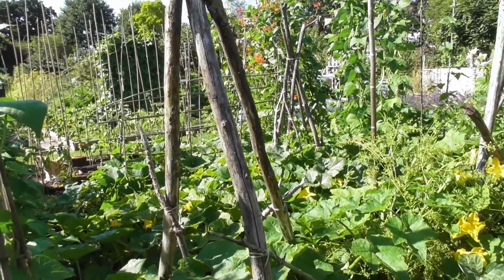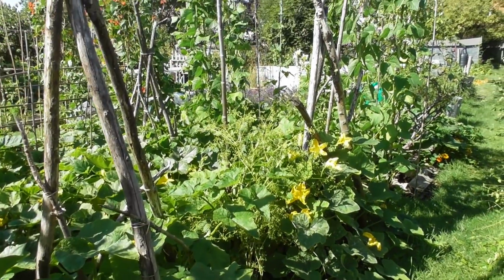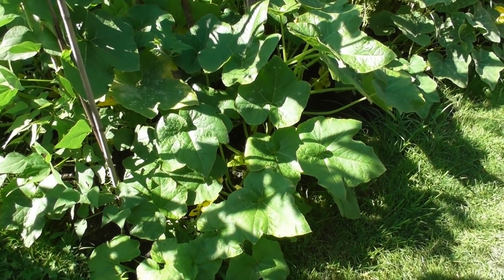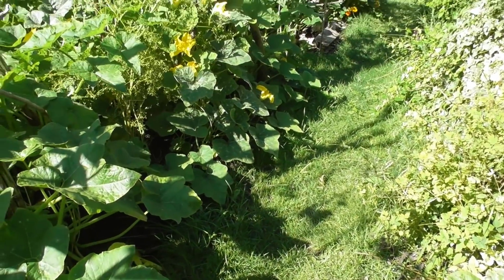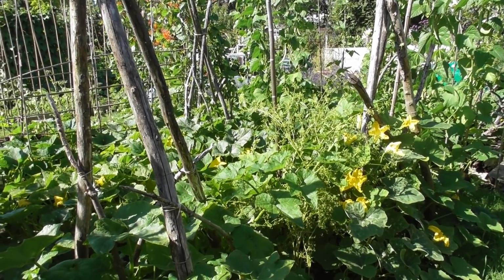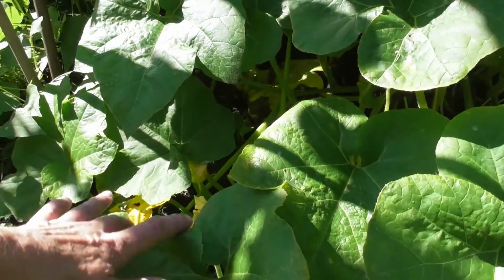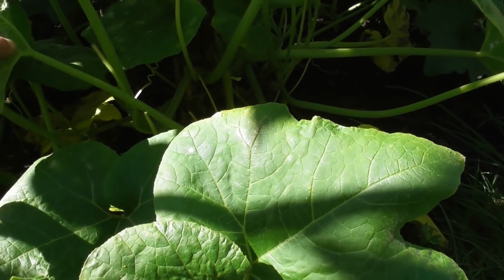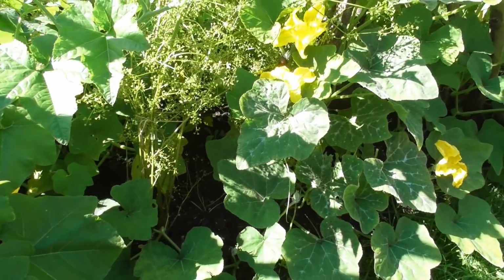So this is one of the slight disappointments in terms of my timing. My teepees are bare because the plants are romping away horizontally. And when you see how they really start to escape on the paths, you can see why I grow vertically, because it does save a lot of room. I may have a go at trying to get these up onto the teepees, but equally I don't want to snap any of the vines, so I might just have to say, oh, too late.